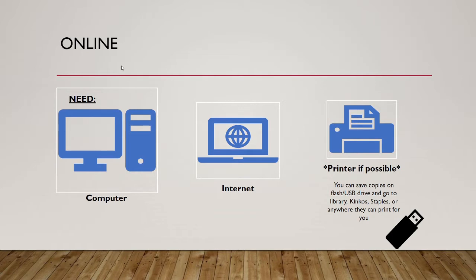So the rest of these options are going to be online. In order to use these options, you're going to need a computer. This computer has to have internet, and if you're lucky enough to have a printer, that's going to make things a lot easier. If you don't have a printer, you can use a USB flash drive. Sometimes they look like this. It's a little storage device. You can plug this device into your computer, put the files onto it, and then take it to a library, a Kinko's, a Staples, anywhere where they can print for you.